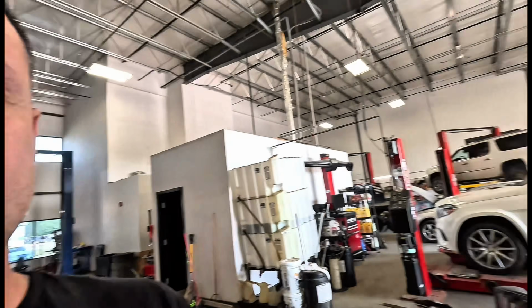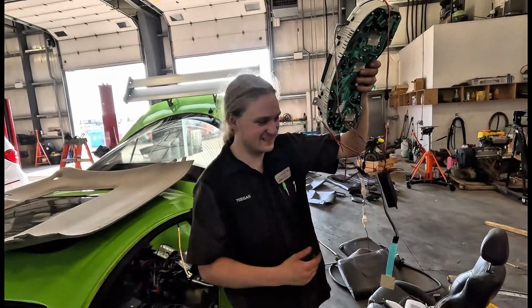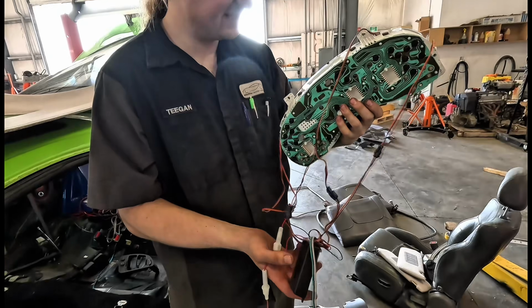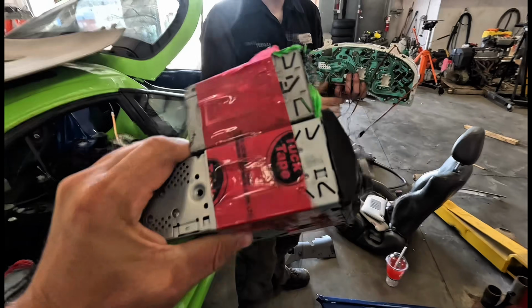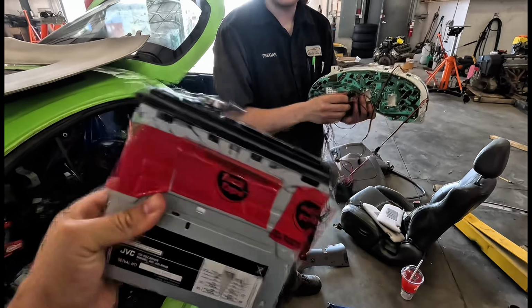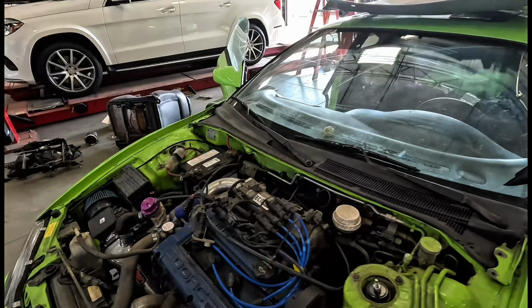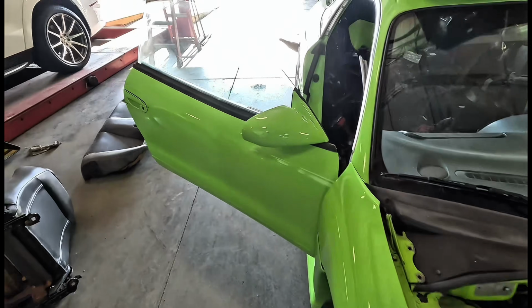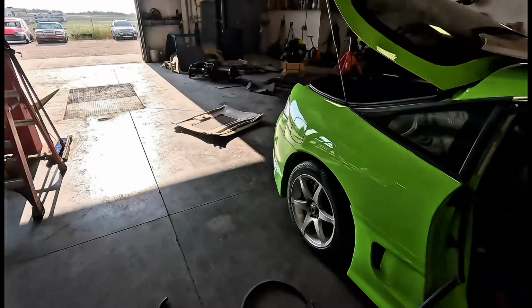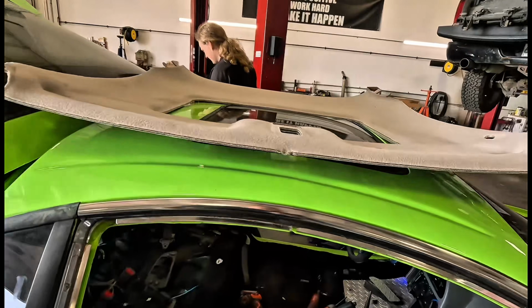OCD. Oh, every time I turn around, Tegan has something interesting to show me. I found a mouse nest, but a different kind. Who wired this car? Like, they should not be allowed to do things. Really? I'll go to this side. Yeah, I found another random plug painted down there too. Perfect. Another one.